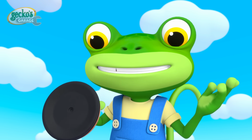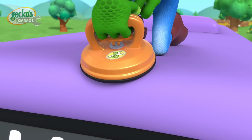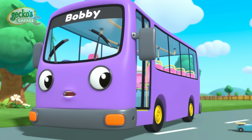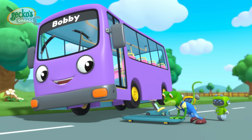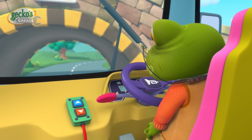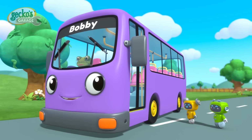First, I must place the suction cup on. Then with a clamp and a pull, the dent is all gone. To fit under this bridge, Bobby needs to be smaller. But first we need this jack to make him taller. Wire Bobby's suspension to controls inside. To go up and down and safely ride.